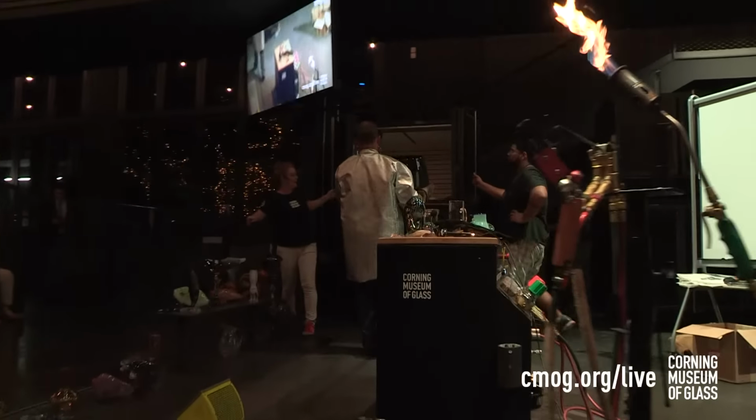Absolutely stunning. Into the oven it goes. Beautiful. We will see that again tomorrow.